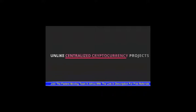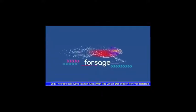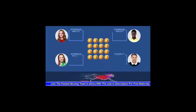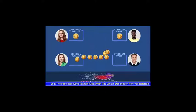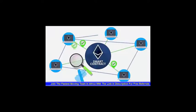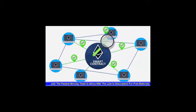Unlike centralized cryptocurrency projects, the founders of Forsage never take or store members' cryptocurrency in any centralized location, so it's completely secure. 100% of all Ethereum payments are sent instantly and directly to the members of Forsage and stored in their personal Ethereum wallets, which they control the private keys to. You can easily verify all of the transactions on the Ethereum blockchain, as the project is fully transparent.